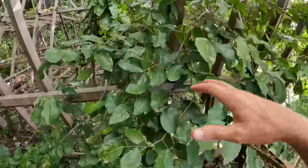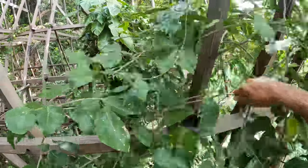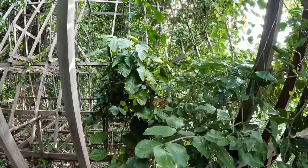Nature always wins though, hey? Like any of these properties or man-made structures that become derelict, nature just takes them over so quickly. Check this out. Won't be long until hopefully this is all covered up and rotted away and you won't even know it was here.